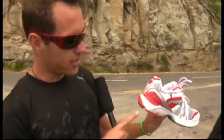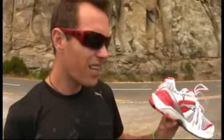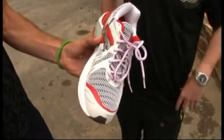Nice. And dual density composition here on the heel. So also for heavier runners. I wouldn't call you a heavier runner, but definitely worthwhile for heavier runners as well. Yeah, to me it looks good. What do you think? Yeah, I mean, that's all very well.